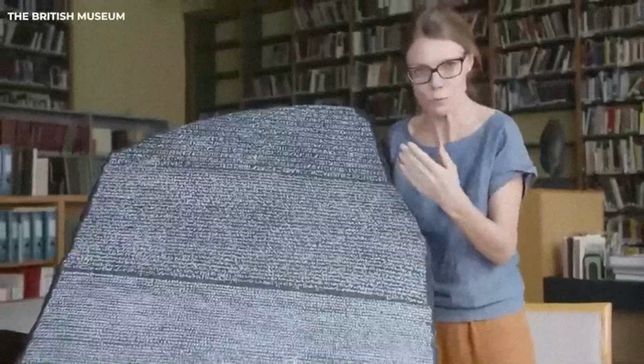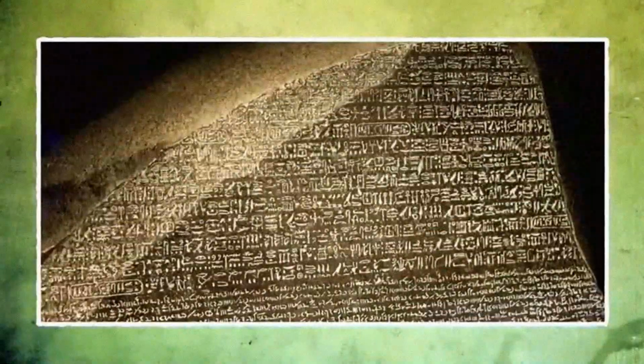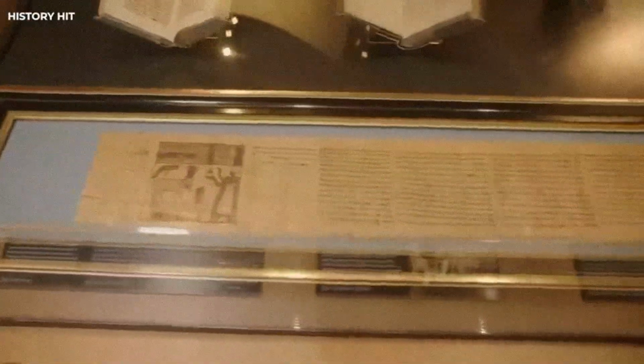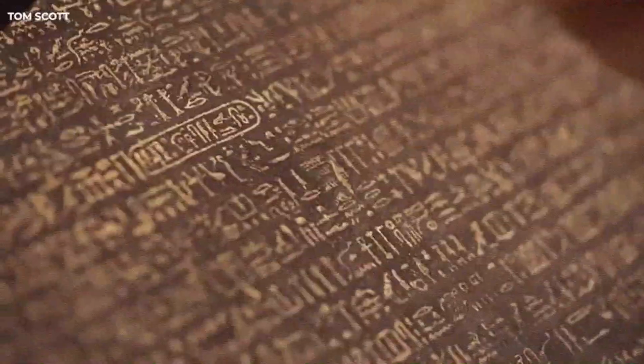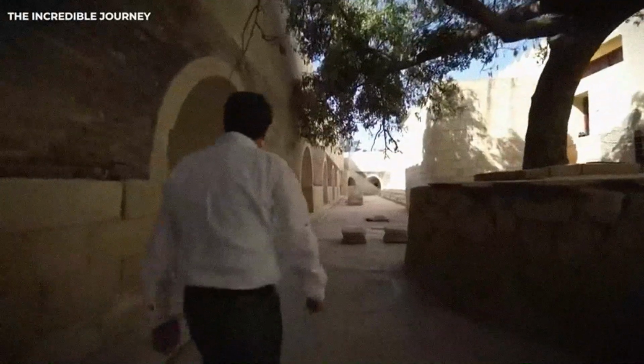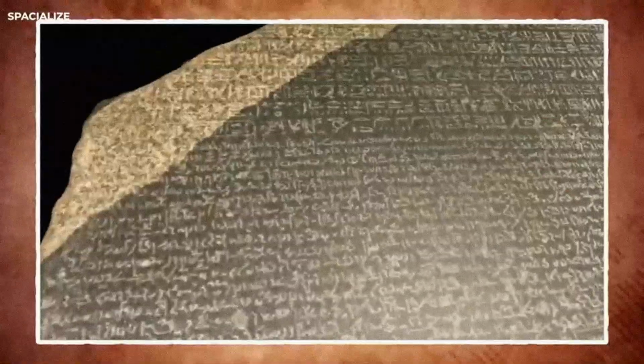Thomas Young in England, following the advice to examine the royal names within cartouches, recognized the name Ptolemaeos in hieroglyphs and noted that hieroglyphs and Demotic had phonetic signs. But the final leap was made by Jean-François Champollion. In 1822, contrasting the names Ptolemy and Cleopatra, he calculated an alphabet of phonetic hieroglyphs and then set it out in Egyptian names such as Ramesses and Thutmose.